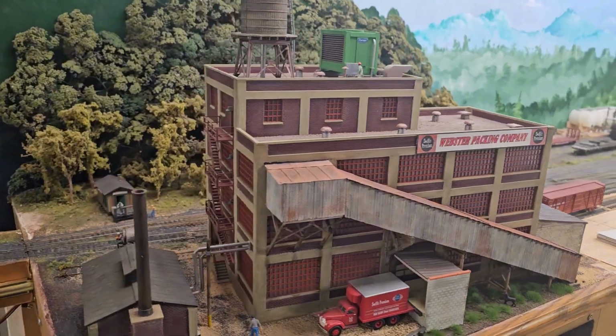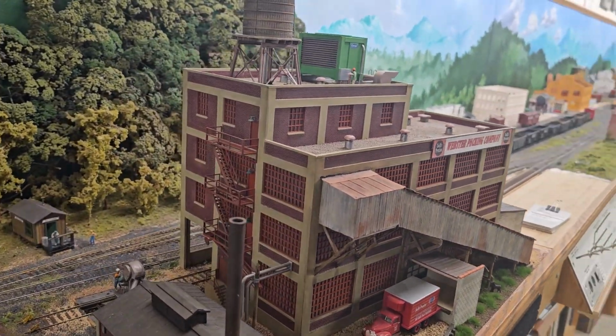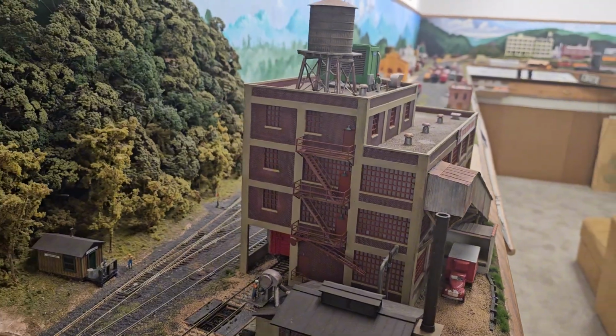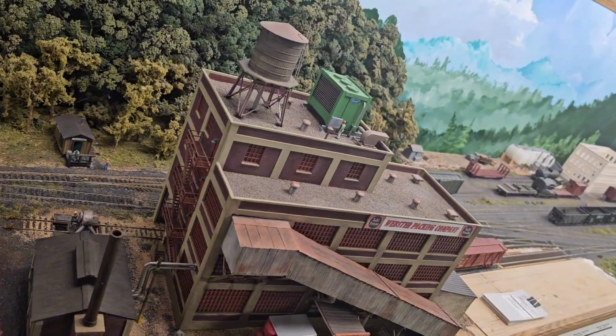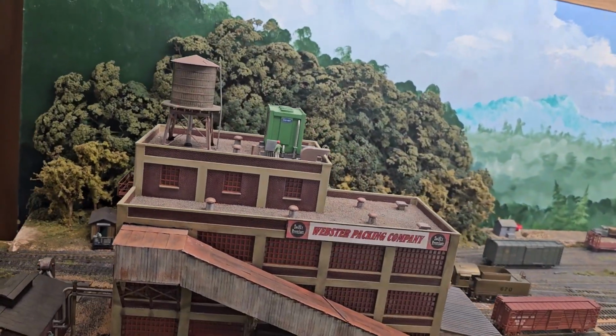The one I'm modeling was originally at Benton's Ferry, West Virginia. Because it just wasn't practical for the rail store to go out every morning.